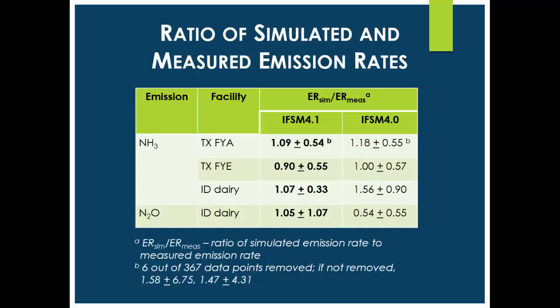We also calculated the ratios of simulated and measured emission rates just to give us an idea of the accuracy of the revised model in predicting ammonia and nitrous oxide emissions. So based on the average values of these ratios for ammonia emissions, for Texas feedyard A, the ratio improved from 1.18 to 1.09. For Texas feedyard E, initially it was 1.00, but now it lowered to 0.9. But if we're just considering the average value, this is still within the 10% of the measured emission.